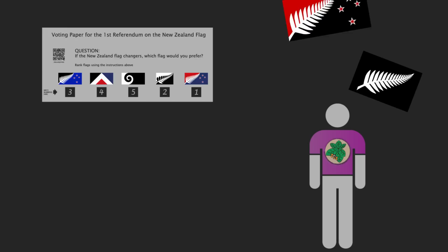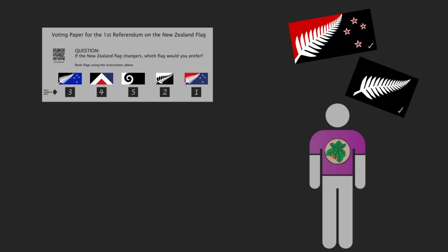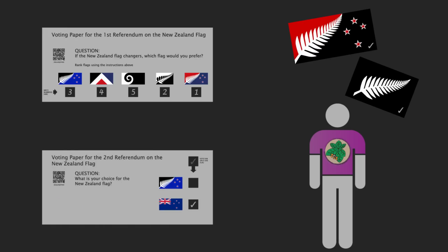Although in the long list of 40 flags, there were a couple that I would have voted for over the current flag, but with the version that was on offer, my vote went to the incumbent.